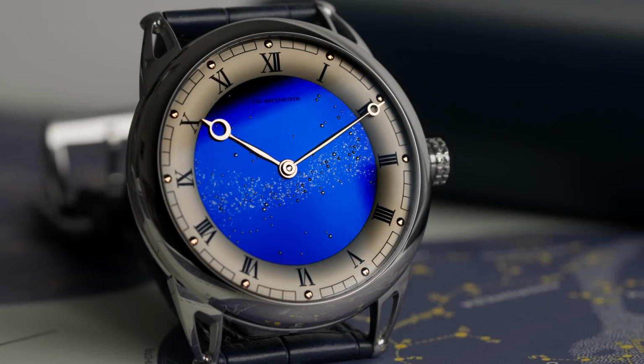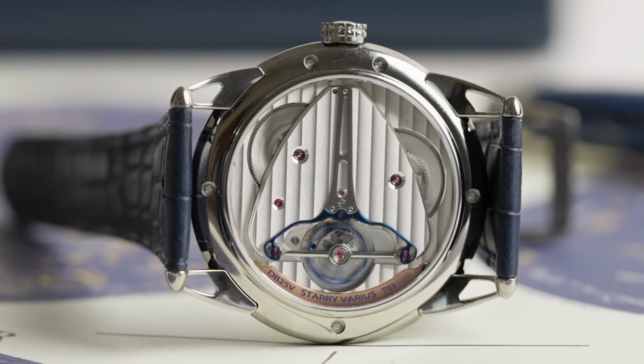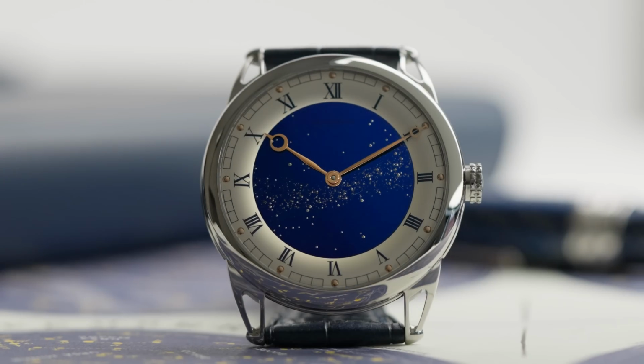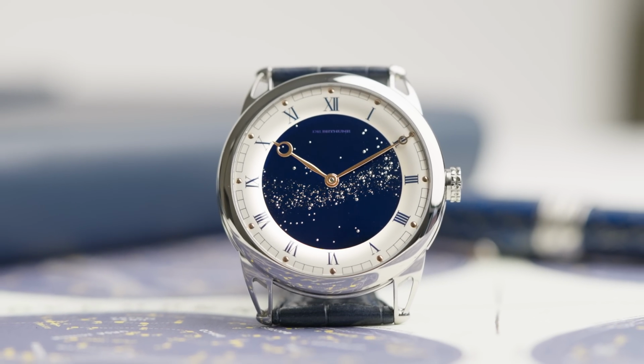Today, we will be examining a timepiece that has more in common with one of Elon Musk's spaceships than a traditional wristwatch. Sit back and relax as we explore the fascinating and wonderful world of de Bethune.